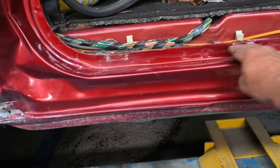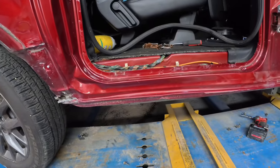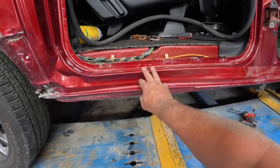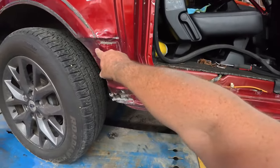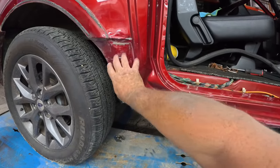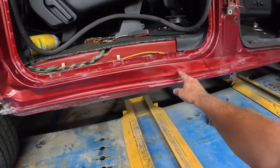But the pinch welds and everything, upper and lower, seem to be perfect. I don't see any damage there, so I really think it's just in this outer skin. So the plan is tomorrow, I'm probably going to section it right across here. I'm going to try to stay off the quarter panel and down in here where this trim goes.